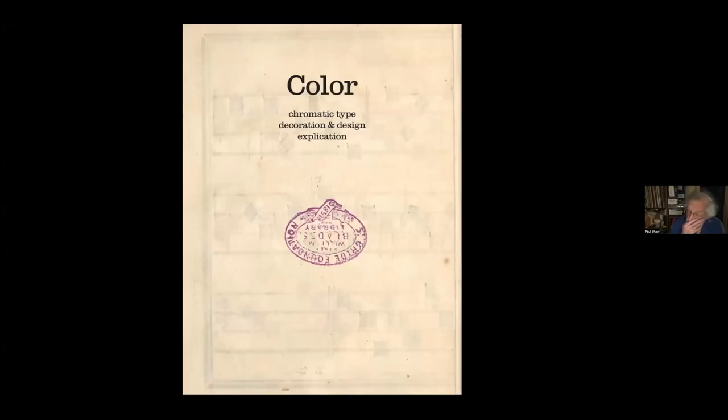Color is something you're going to rarely find in a type specimen prior to the mid-19th century. You will find it in chromatic typefaces. Later on, you're going to find it as a way to decorate a face, to make a decorative specimen, to make a border around a page, or to be used on a title page. But otherwise, color is pretty rare until the 20th century. And then you start to see it much more commonly as a design element.